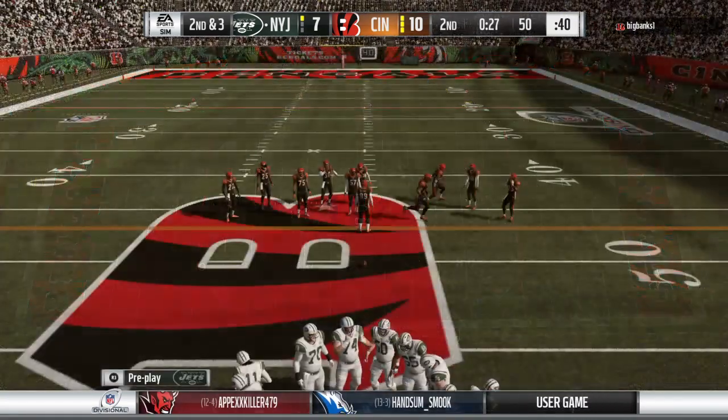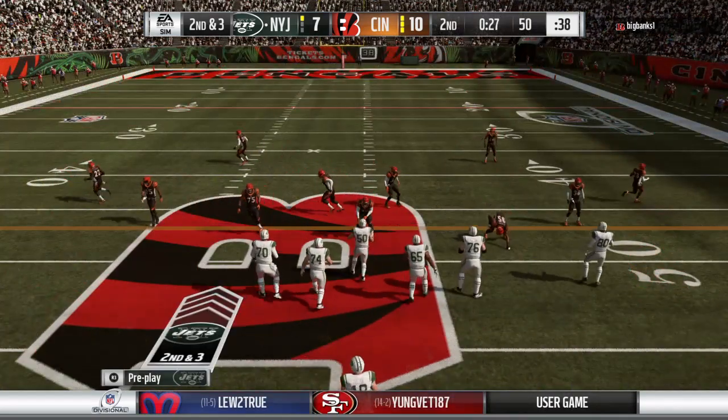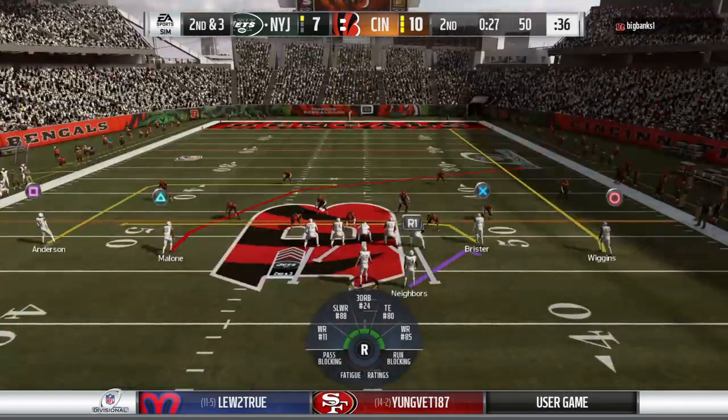Able to get 7 on that first down pass play. 2nd and 3.